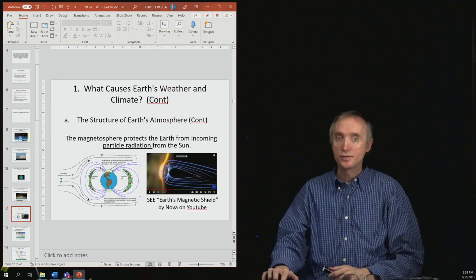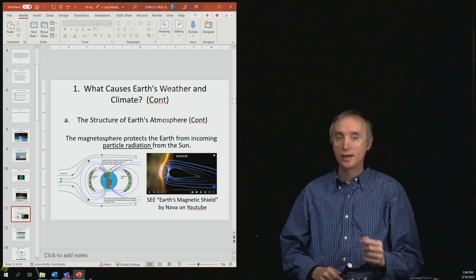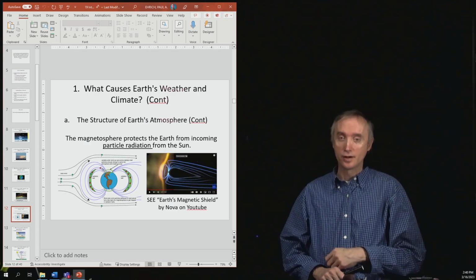Okay, now let's talk about the Earth's magnetosphere. So this was named after a Marvel comic book character named Magneto, and no, that's not true. I'm just making that up.